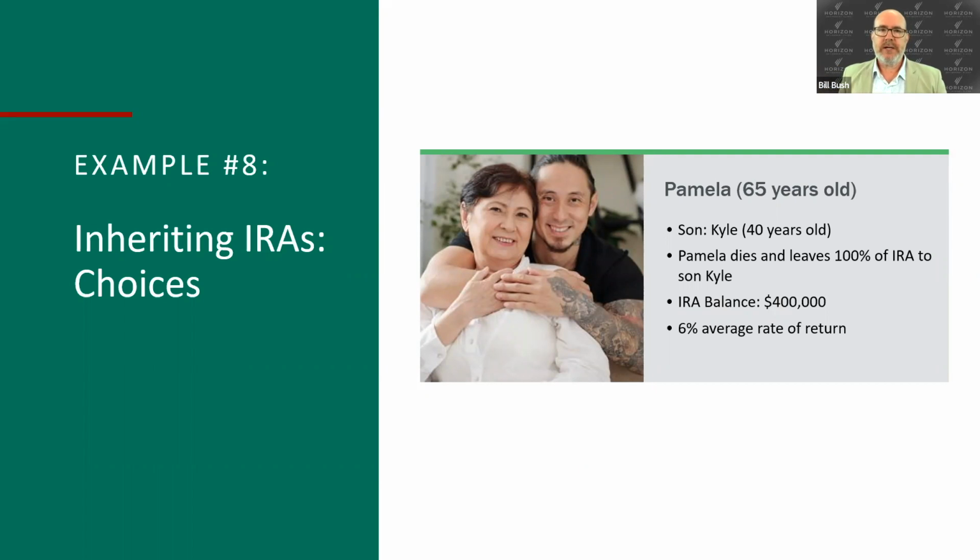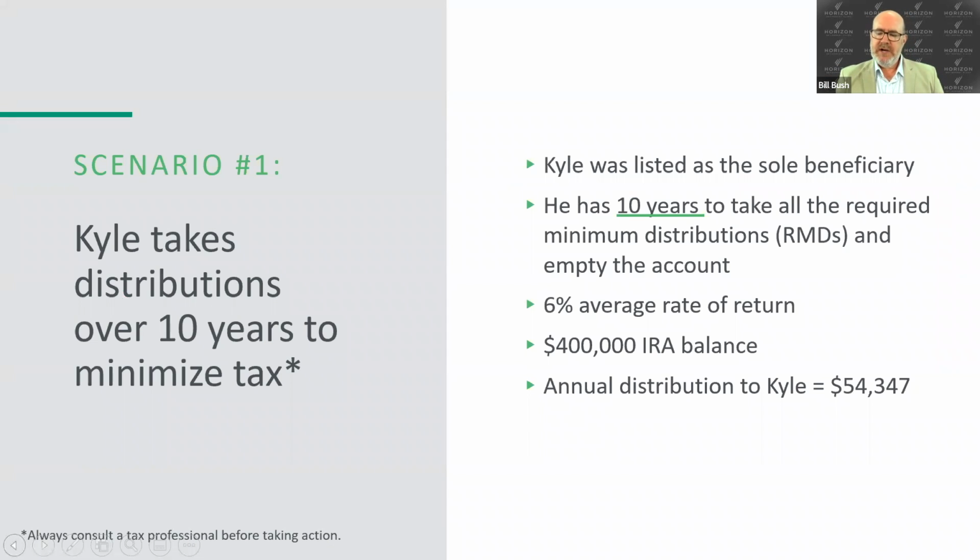So let's take a look at Pamela and Kyle as an example of choices beneficiaries have when they inherit those IRAs and no longer can stretch those distributions over their lifetime. All right, so the first scenario involves Pamela and her son Kyle. Pamela unfortunately passes away, leaving her full IRA to her son Kyle. He is the only child and he's the sole beneficiary of this IRA.